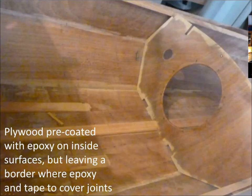Coated all the panels with epoxy before I put it together. It's slightly easier to do it on a flat surface. Actually left uncoated bits around the edge, thinking that it would be stronger for the taping of the panels together. I don't know if it makes any difference.